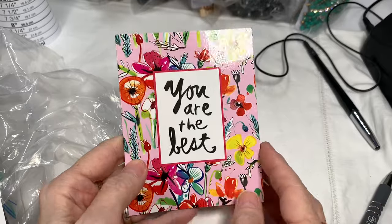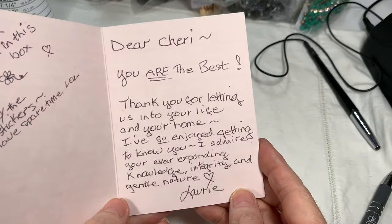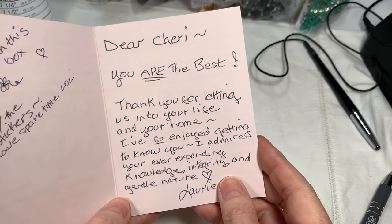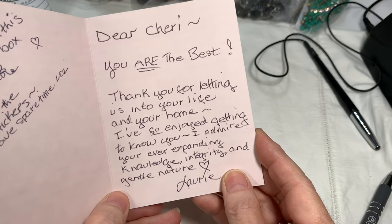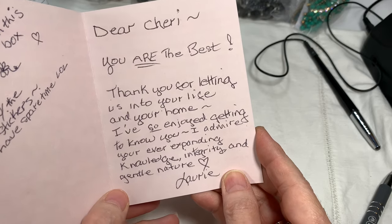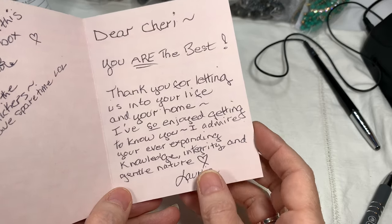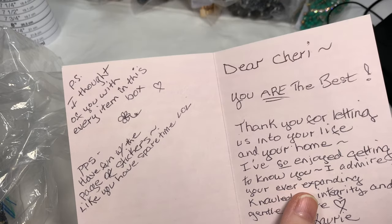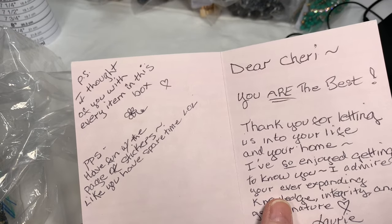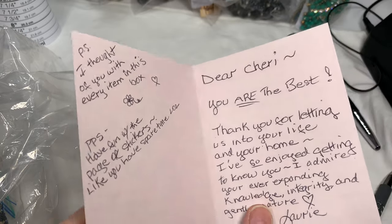She said, "Dear Sherry, you are the best. Thank you for letting us into your life and your home. I've so enjoyed getting to know you. I admire your ever-expanding knowledge, integrity, and gentle nature. Love, Lori." Isn't that awesome? "P.S. I thought of you with every item in this box. And P.P.S. Have fun with the page of stickers like you have spare time, LOL."